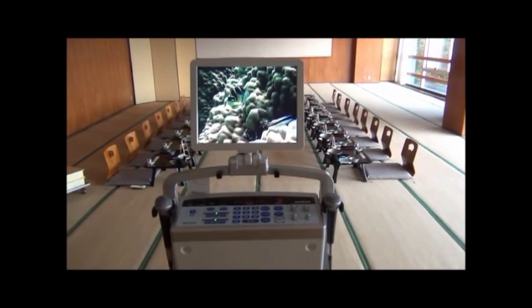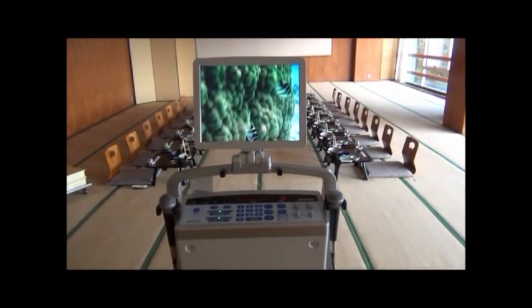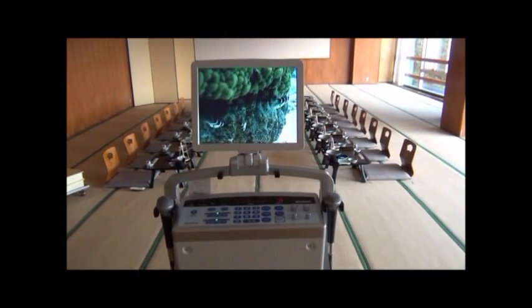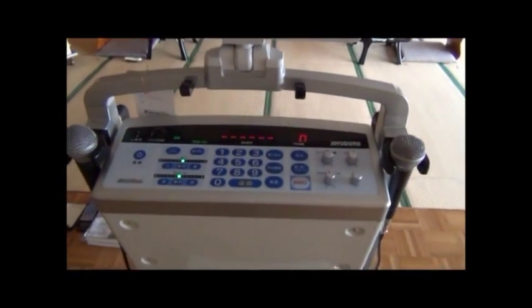This is a karaoke machine used by many facilities. And these are the books to pick up the numbers for your particular favorite songs.